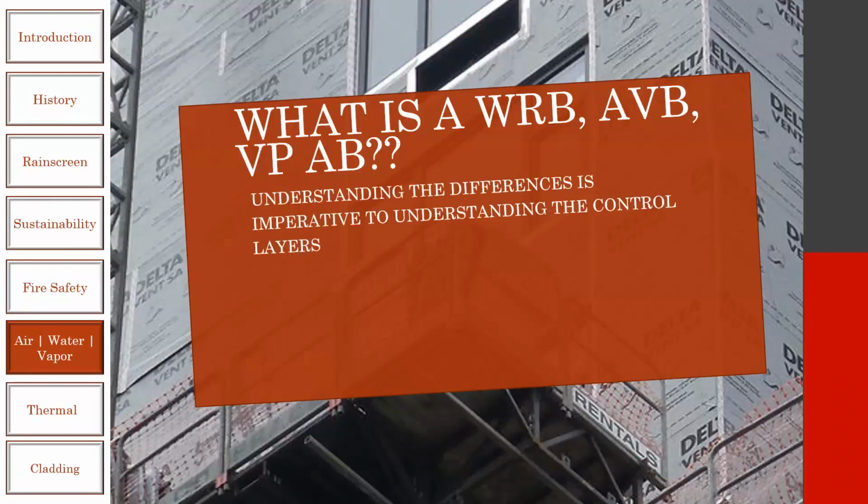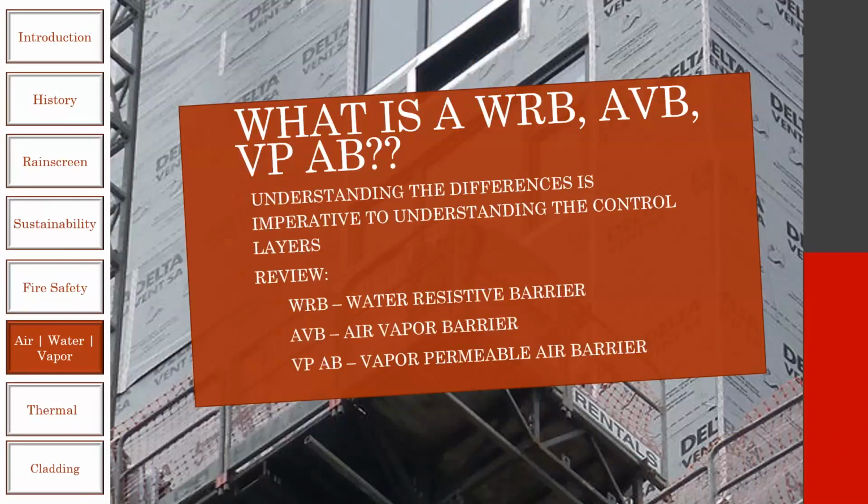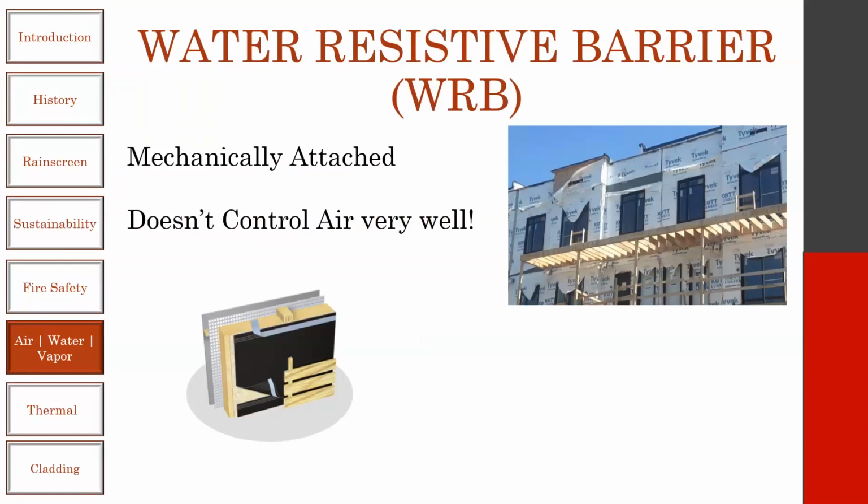WRBs, AVBs, VPABs, different acronyms we see out there. Just understand what they are and understand where to use them. Water-resistant barriers, air-vapor barriers, vapor-permeable air barriers. Water-resistant barriers, we hear that term a lot, WRB. Typically, they are mechanically attached, and a great example is Tyvek house wrap. That is a WRB, a water-resistant barrier. However, it is not necessarily an air barrier, okay? So it's very important to understand that just because it's a water-resistant barrier, it might not be an air barrier. Some products are, some aren't, so just something to be aware of.